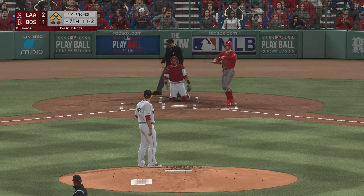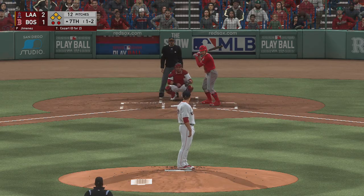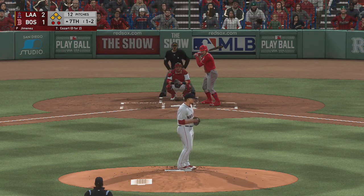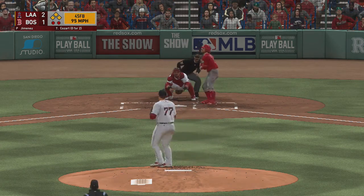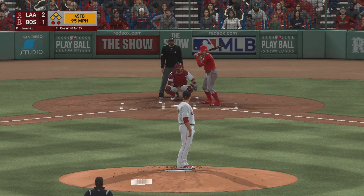1 ball and 2 strikes to count. Trout on third. Conforto over at second. Bohr on at first with 2 down. And he just misses inside with the fastball there.